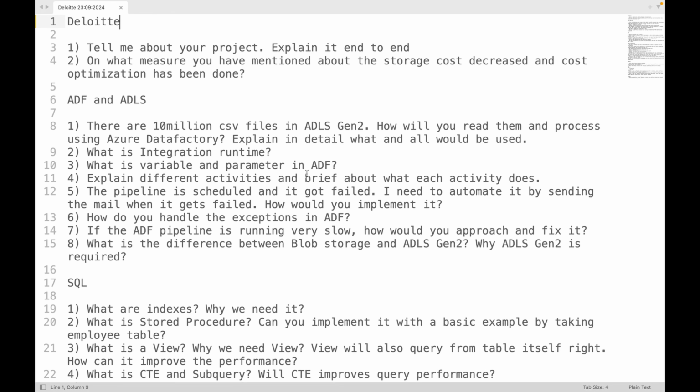Then there was another question related to pipeline failure. He asked: the pipeline is scheduled and it failed, and I need to automate sending a mail when it fails. How would you implement it? For example, I should be using something like a fail activity and implement it. So I had to describe how I can do it.